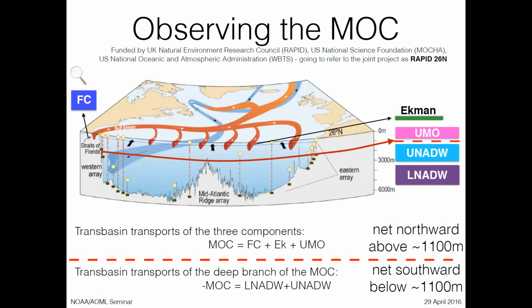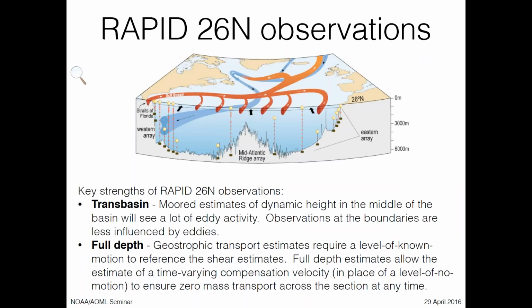So when I talk about it throughout the talk, I'm going to be referring a little bit to these different components, but the MOC is basically the sum of what's going northward in the top 1,000 meters, which is equal and opposite to what's going southward below. And these observations are made, as I said, with the Florida cable measurements and the Ekman from the winds, and then the interior transport measurements are made with moorings. So the two components of that are direct current meter measurements in the west, just off the Bahamas, within 25 kilometers of the Bahamas, and the rest is through geostrophy. So we measure density at the east and west, and the difference of density tells us about the meridional shear.